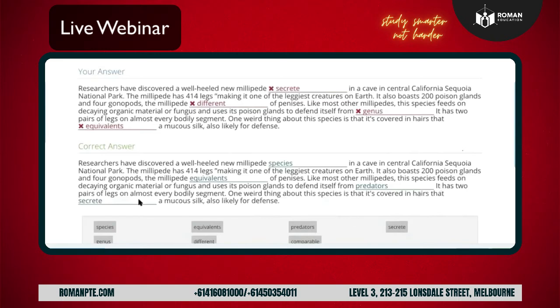It has 2 pairs of legs on almost every bodily segment. One weird thing about this species is that it is covered in hairs that secrete a mucus silk. It's covered in hairs that secrete a mucus silk, also likely for defense. So that means these hairs do something that leads to the formation of mucus silk, and that will be secrete. Secrete is like releasing: if someone's body releases liquid, we call that to secrete. For example, to secrete tears, and so on.